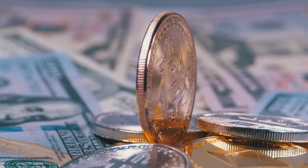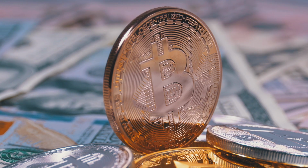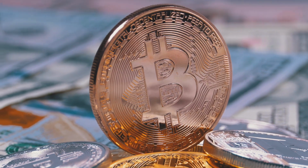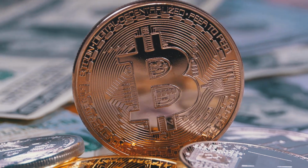The Lightning Network is a game changer for the world of Bitcoin and cryptocurrency. It's making it easier and more affordable for people to use Bitcoin, and it's helping to bring financial freedom to people in countries where traditional banking infrastructure is limited.